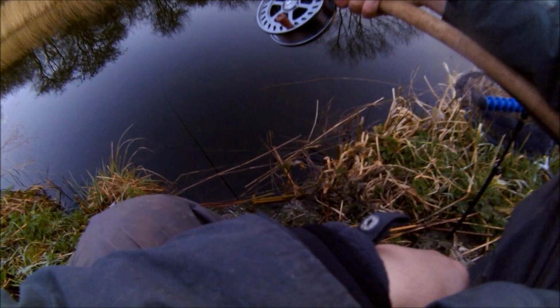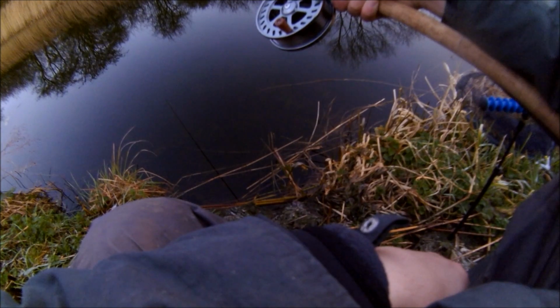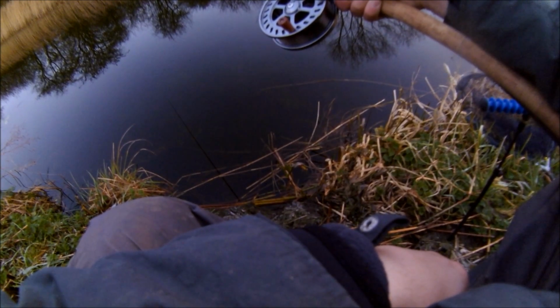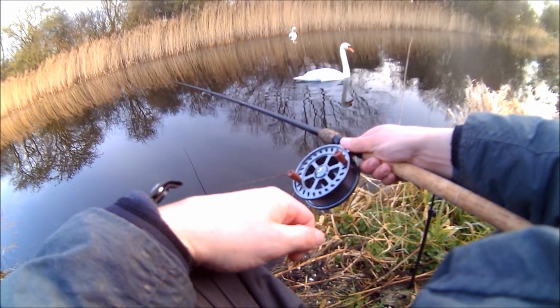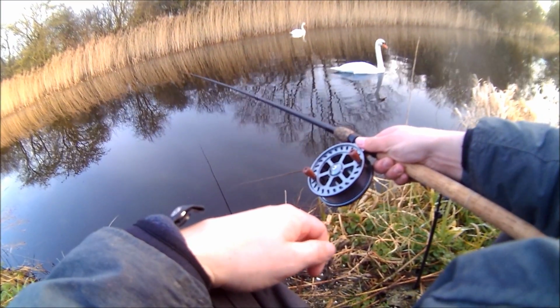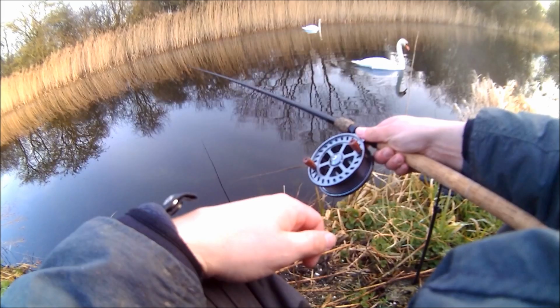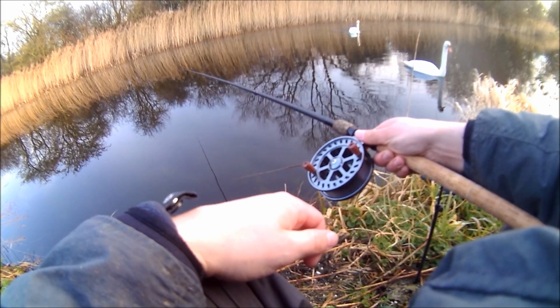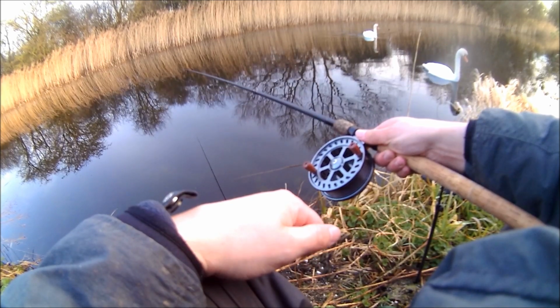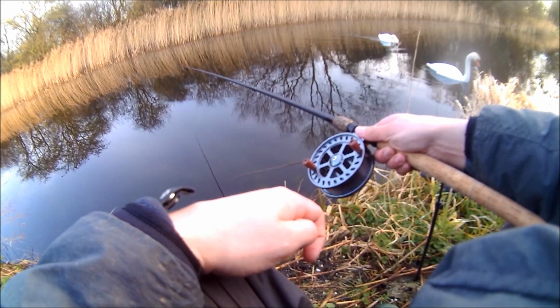Well, there's one or two fish in the area, and I'm getting a few bites, you know, so yeah, Mr. Swan's come to see me. We're still having one or two bites, but I think they're only off small stuff though.